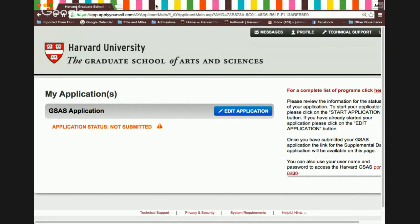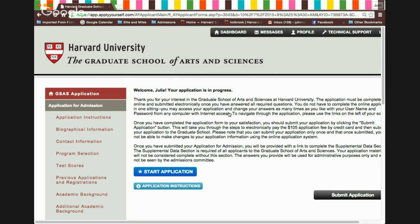So this is after I've created a login and password and logged in. You'll see that my application has not been submitted, and if you click on this blue button, you're brought to the application where you'll see your name up top and that your application is in process. If your application's been submitted, this will say your application has been submitted.